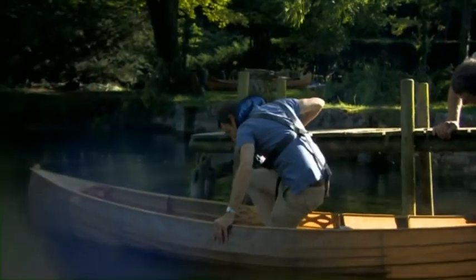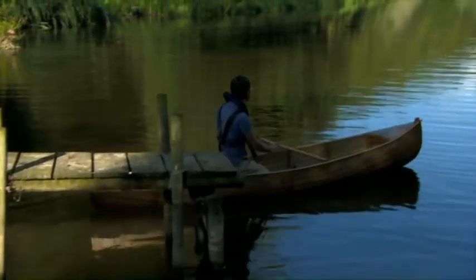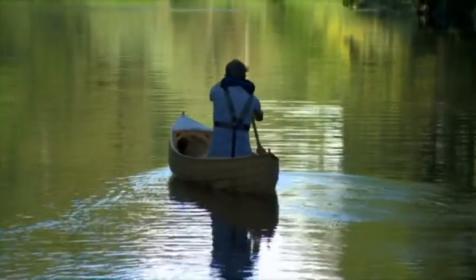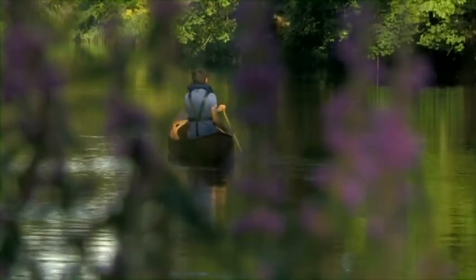From linen bed sheets to aircraft wings and Canadian canoes, there's no doubt flax has its uses. And who knows, the idea of a locally grown boat might catch on. Are you canoeing in slow motion?